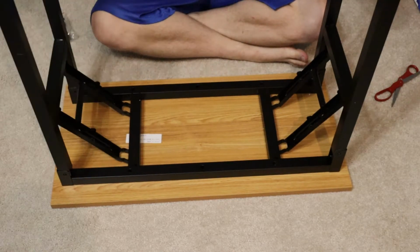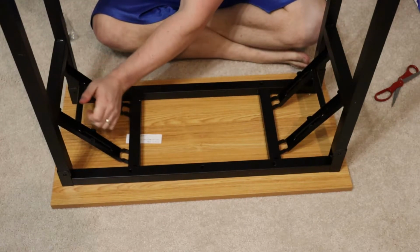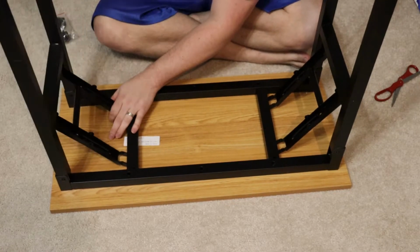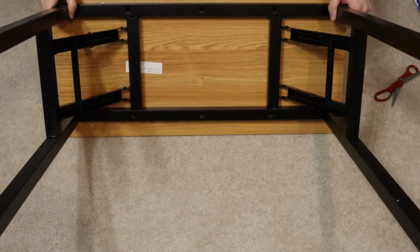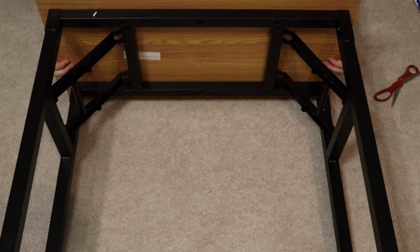But overall, really happy with how this turned out, and the dimensions of it are functional for making this like a portable or possibly emergency kind of desk situation. Or you might have a situation where you don't need a big desk, but you still want an area for a laptop to be placed. I don't know if I'd recommend putting a large computer on this because of the size restraints and having a keyboard, but it's a great little laptop table, a great side table in a pinch if you need one.